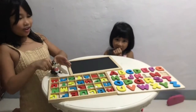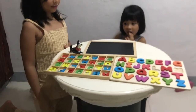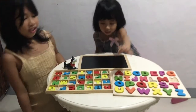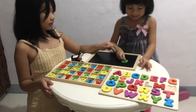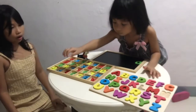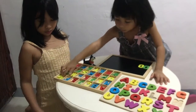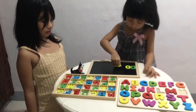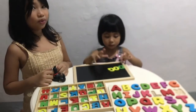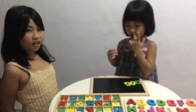Next word is? Dog. Okay, can you spell dog? D-O-G. Can you spell it now? Go, go, go. Yeah. D, letter D. Good girl. Put the letter right like that. Okay, and letter O. Good girl! And letter G. Good girl! You have to say the funny sound? Okay, good girl!